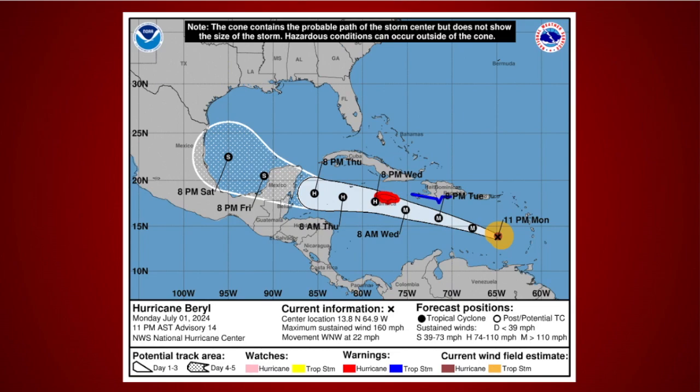You can see hurricane warning out for Jamaica, tropical storm warning for Haiti and the Dominican Republic. As the storm moves across, there is a small chance there will be a major hurricane or Category 2 landfall on Jamaica if it takes the northern track for this storm.